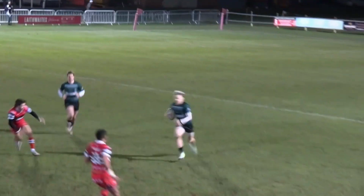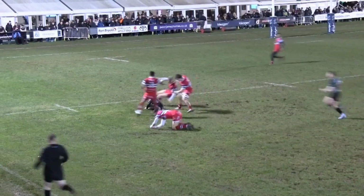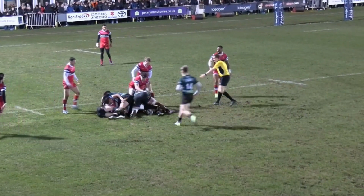And talking of the home side, here they come through Ryan Oluwafella, charging down the left hand side. He advances towards the 22. Great tackle, brought down there. And now there's a ruck opportunity for Nottingham. Some good early pressure here from the home side.